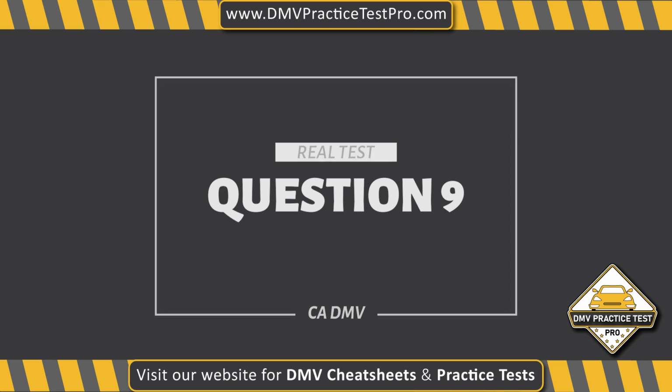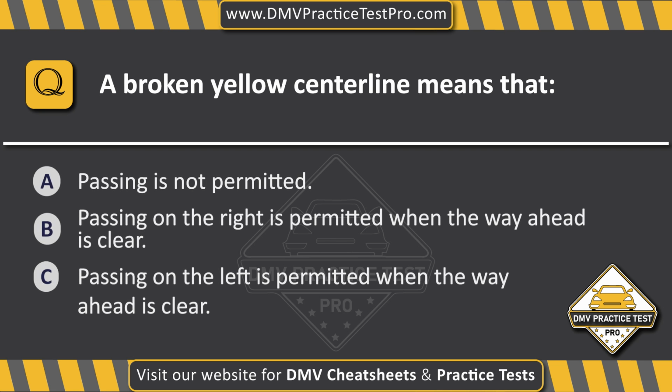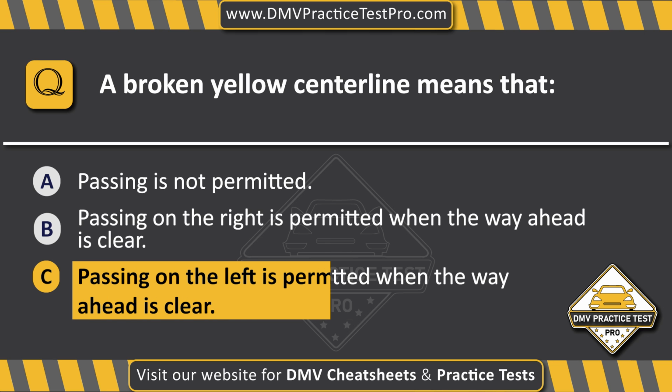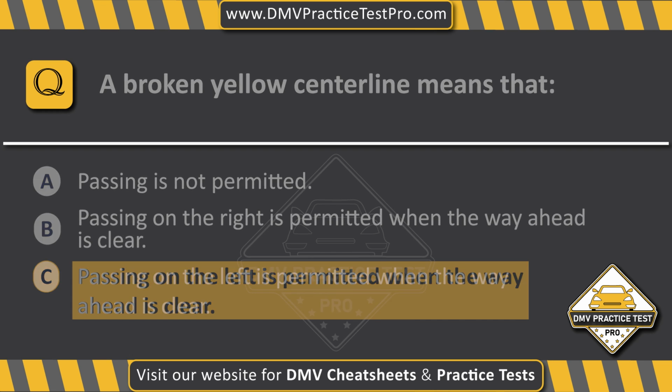Question 9. A broken yellow center line means that: Option A, passing is not permitted. Option B, passing on the right is permitted when the way ahead is clear. Option C, passing on the left is permitted when the way ahead is clear. The correct answer is Option C. Passing on the left is permitted when the way ahead is clear.